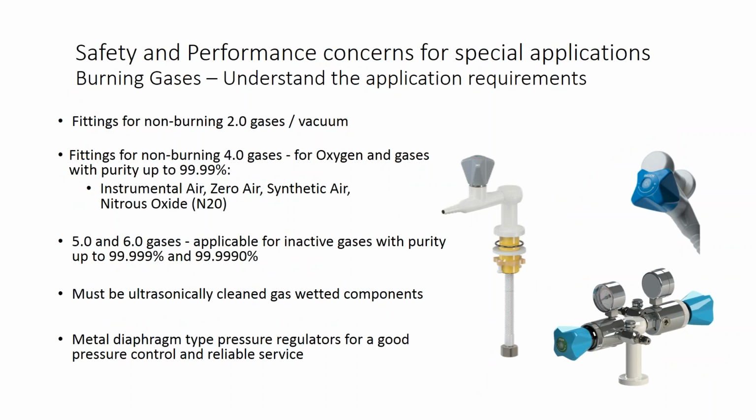Safety and performance concerns for special applications for burning gas. Again, understand the application and understand the requirements. Laboratory fittings for non-burning gases, which would be typical 2.0, would be vacuum. Fittings for non-burning gases, which is 4.0, would include oxygen and gases with less purity than 99.99, which would include instrument-grade gases, zero air, synthetic air, nitric oxide.